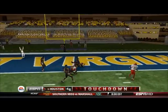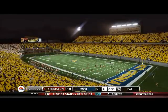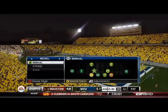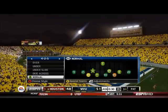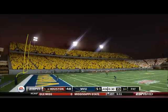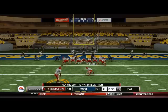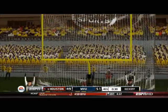Gets it out quickly. Touchdown, Houston! So they cut the lead to three, but again, this is just too little too late. Yeah, it's always hard to come back when you're scraping for seconds at the end of the game. And he converts the extra point.